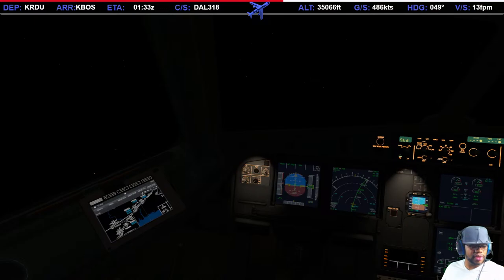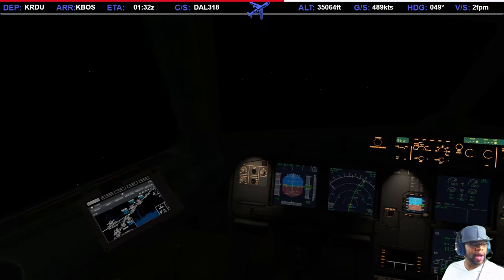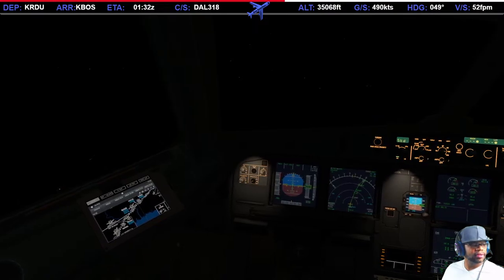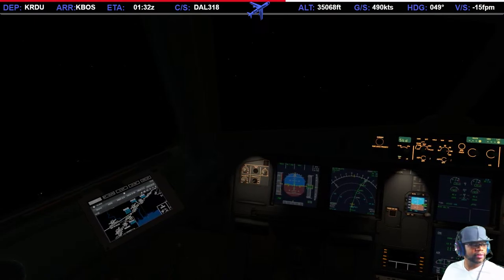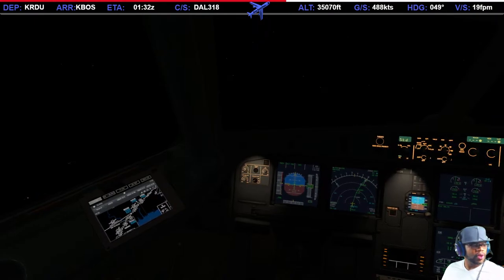Happy Sunday to you. Now, one of the things that we're going to do as well, we're going to put in Boston Ground. Boston does have ATIS, and ground is on. National Terminal 1, IFR to Baltimore. But no tower, no center. So Boston ground is on with the ATIS. So 1219.